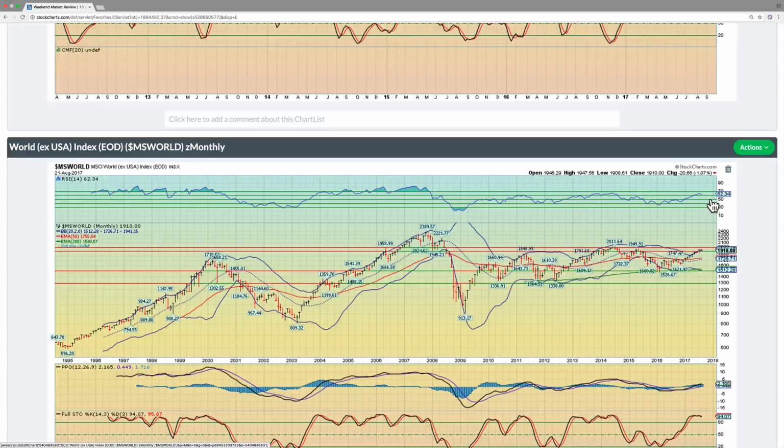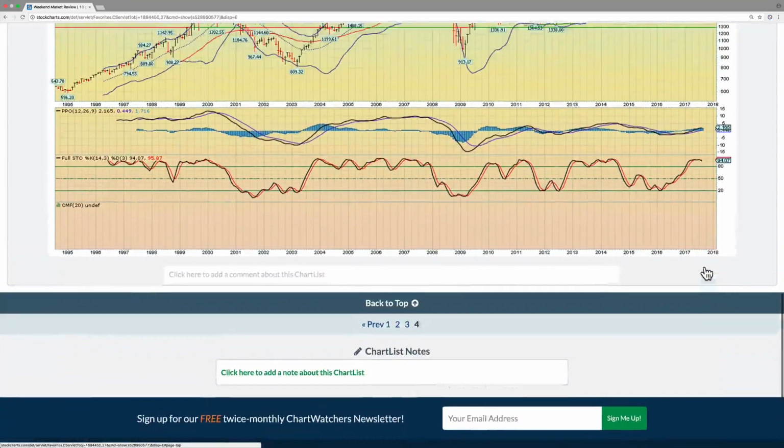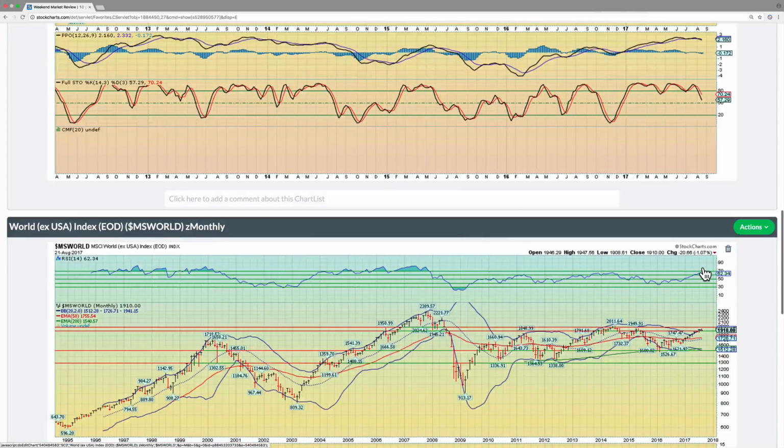This might dip to retest this 50 zone on the monthly, but when the rally does occur, or when the recovery does begin from this, what we believe will be an impending correction, there's going to be some significant upside. So stay tuned, and that's it for our review today.